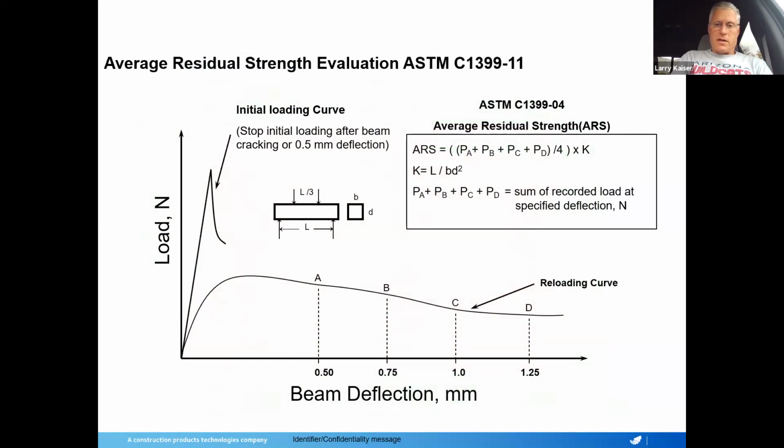So this is an ASTM 1399 test, similar to the 1609, except it's a smaller beam. It's a 4x4 14 beam. And you load the concrete till it fails. And the failure point is here. You have a plate underneath the beam. And after it fails, you yank out the plate and you reload the curve.